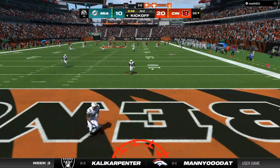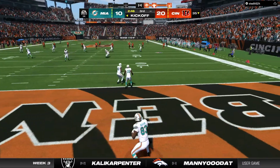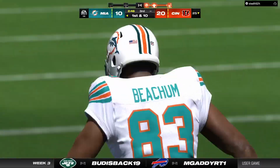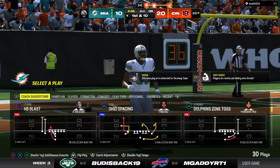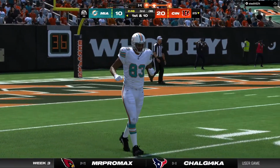It certainly does, because that interception and adding a field goal to it puts them in firm control of this game right now. They're about one more big stop from putting this thing absolutely out of reach.